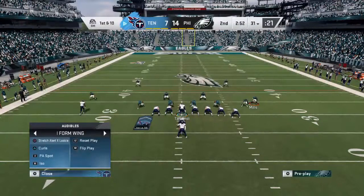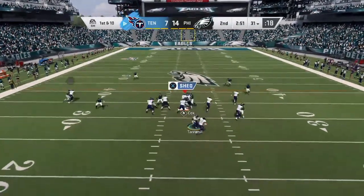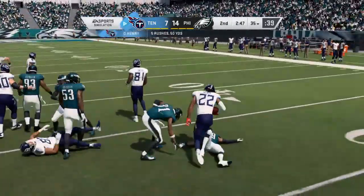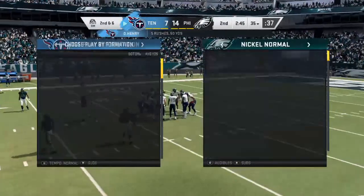Some of these runs now may pop bigger later in the game because of the effects of running it. Sometimes people have to run. They don't want to tackle him anymore, or they get tired, or they get out of position, or he runs through tackles. Continue to feed him the ball.